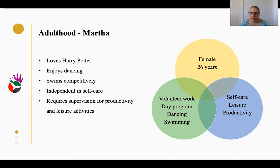So I moved on to Martha, just to demonstrate how things go when you get a little bit older with hypotonia. Martha is 26 years old. She is really lovely, and she really loves Harry Potter and really enjoys dancing. She is a competitive swimmer and has been involved in swimming for quite a long time during her life. She was introduced to it when she was quite young. She's quite independent in all of her self-care tasks now, which is great. But she does require supervision for productivity and leisure activities.